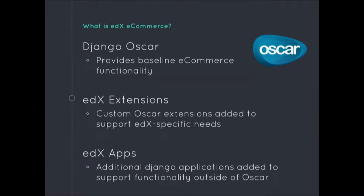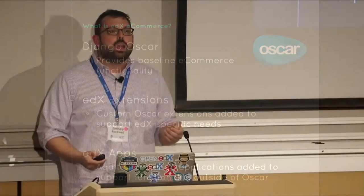So what is edX eCommerce? I've kind of hinted at this, but edX eCommerce consists of three really different aspects. It's based off of Django Oscar. One of the things that we were looking for here was an open source application that fit all of our product needs and also was in our development wheelhouse. What we didn't want to do is have a new PHP application come in or some other option. We really wanted to be able to extend this the way that we extend edX platform.